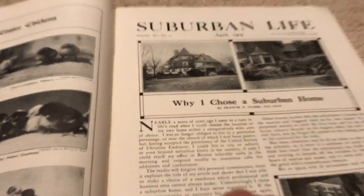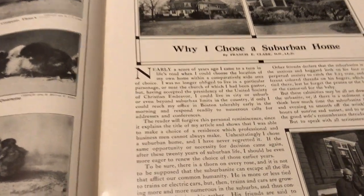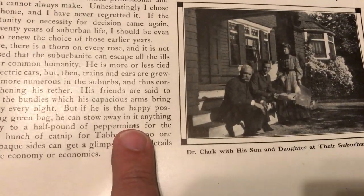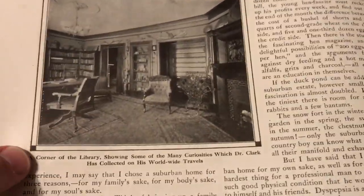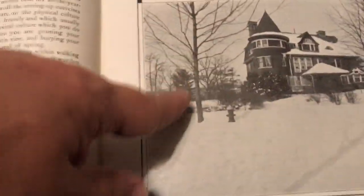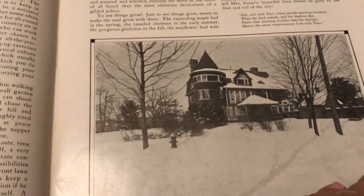Easter. Here is Why I Chose a Suburban Home by Francis E. Clark. There's a picture of Dr. Clark with his son and daughter in their suburban home. Just take note at how they're dressed. And we get a glimpse of the inside of the 1907 suburban home. The library, one of the living rooms. Here's a snow scene with beauty and charm in the dead of winter.